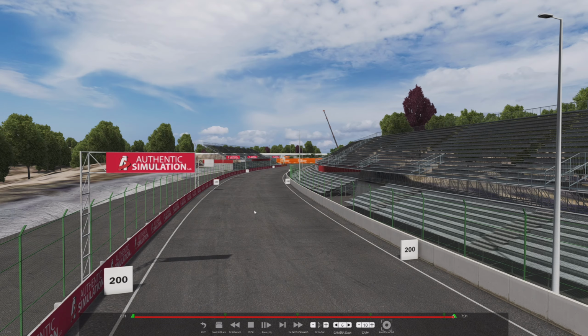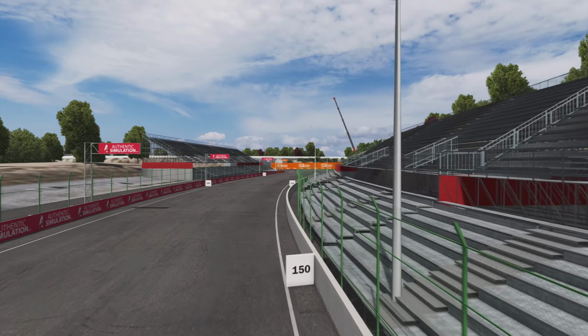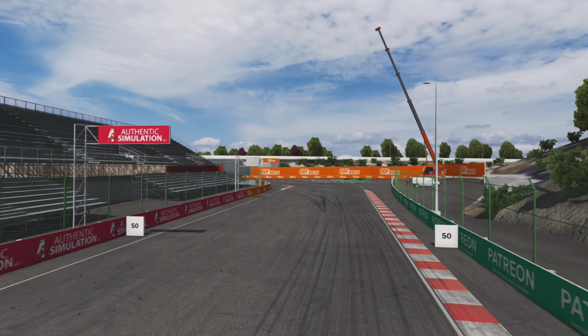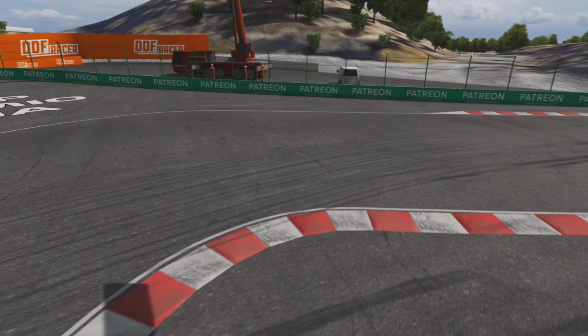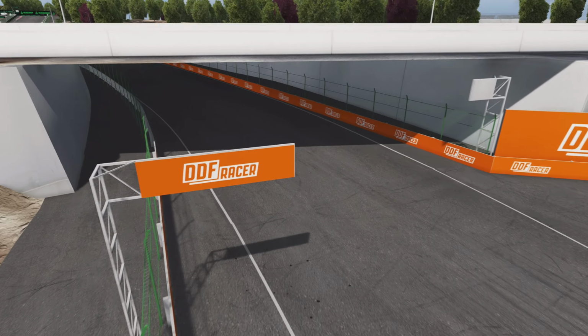Let me show you that in the track here. You don't see it when you look at a top down or even in the maps, but when you actually apply the height elevation data, you're going to see that there is this nice elevation change for a street circuit. So you've got here, this is, like I said, the make-it-or-break-it corner. The way it's modeled here, it's fast, good opportunity for braking, maybe even a passing opportunity.